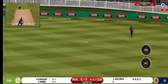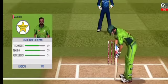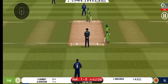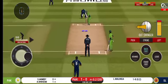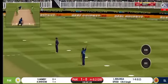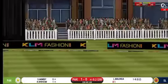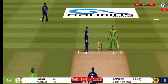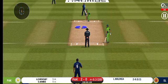That's into the gap. Should look for 2. Wonderful fielding. That will lift the spirits of the fielding side. Batsman getting ready to face his first ball. They are calling for 2. That's poor running between the wickets. Fielder placed at point.